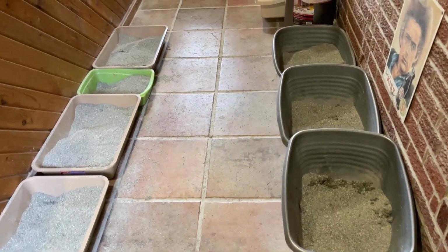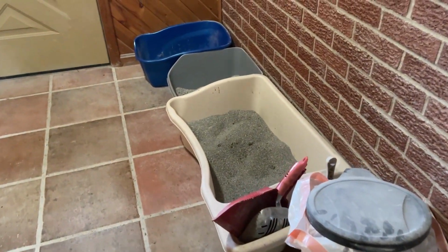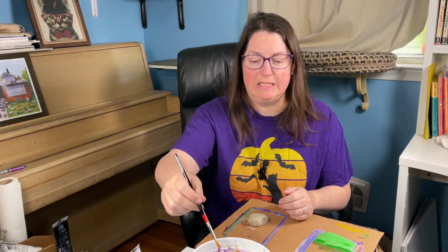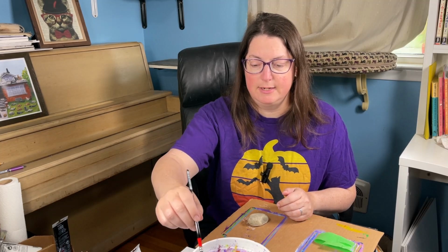Hello. Today I'm going to paint this rock, and while painting it, I will tell you why I never want automatic litter boxes. That's right, I'm choosing to have a whole bunch of regular litter boxes instead of trying a litter robot or other brand of automatic litter box. So, first reason is I fear that they will malfunction.